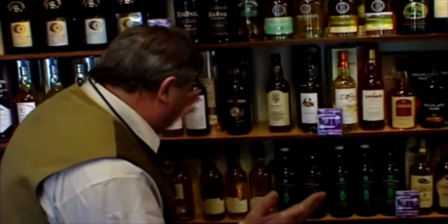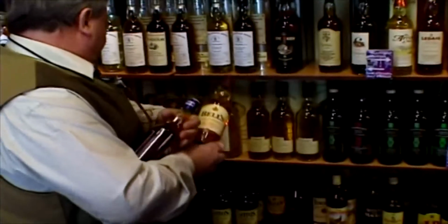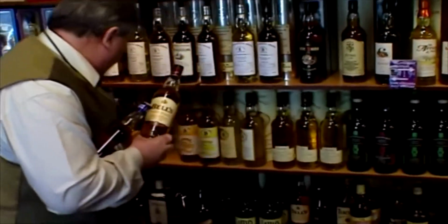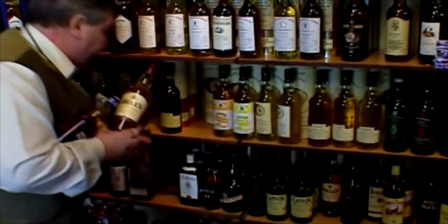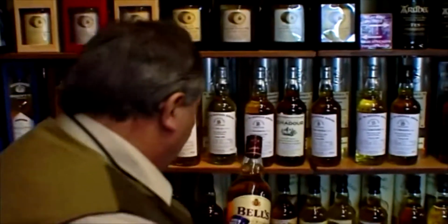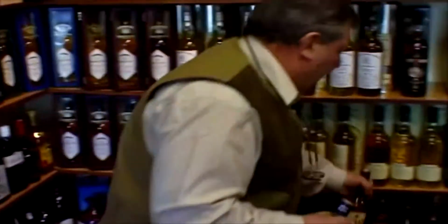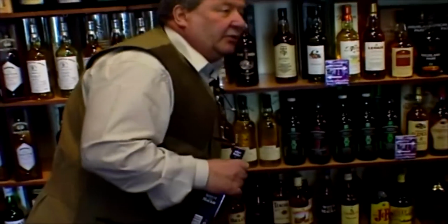Examples of that is blended whiskey. We all know Bell's, White and Mackay. We've got oodles of them here. A very good one I really like is Chivas Regal. They're all whiskies which are blended. All right. And they're blended in many different ways with what we call the barley whiskey, which is malt whiskey.